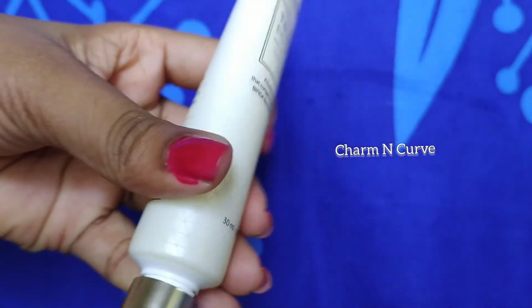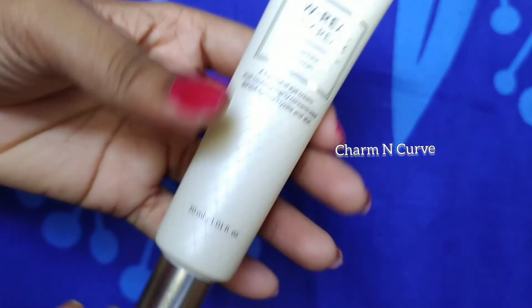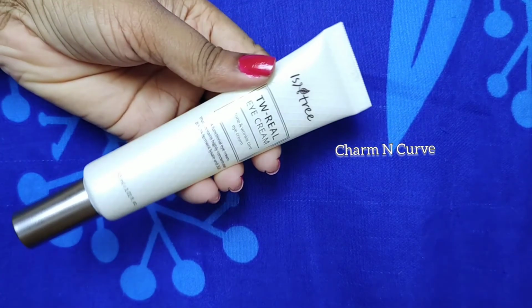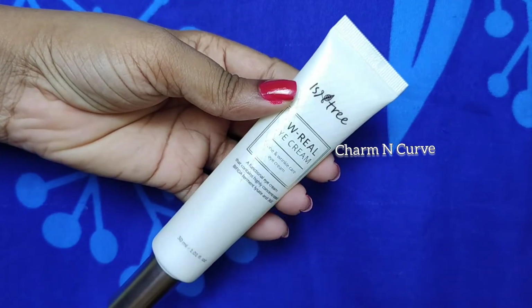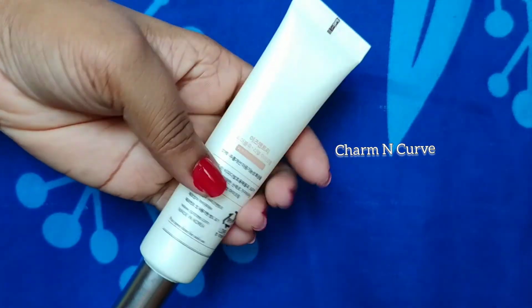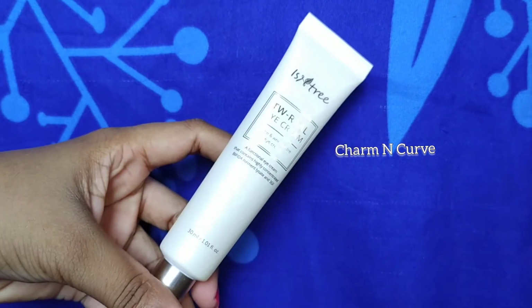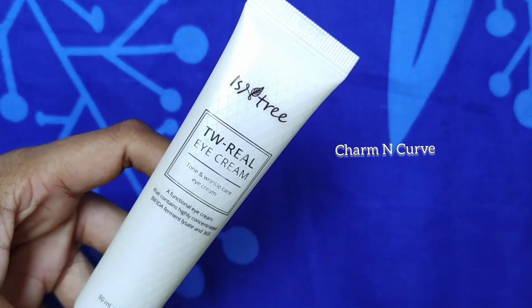Did it reduce the dark circles? Only to some extent, but I think it's really good for people who have an aged eye area or saggy eyes because it has a lot of peptides in it. So I will be repurchasing if they change the texture, because I really feel this is heavy, and very heavy eye creams are not really comfortable to use.